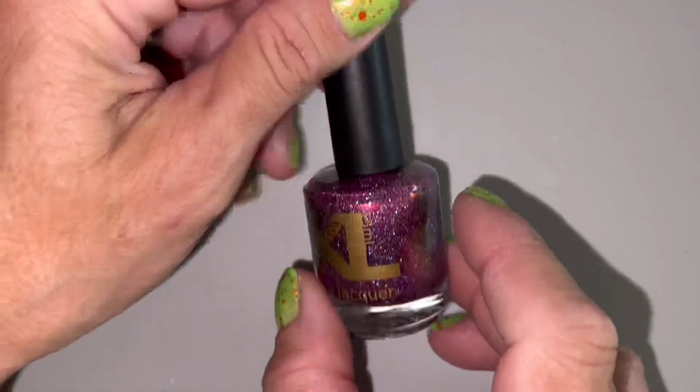All right, so now we're going to switch to the indies. We're going to pause for a second so I can pull out my indies and get right back. All right, so we're going to do some indies, and the way I did this was basically alphabetical order by brand because these colors are so crazy that I really couldn't even put them in order.